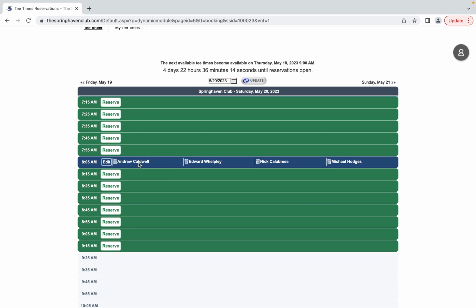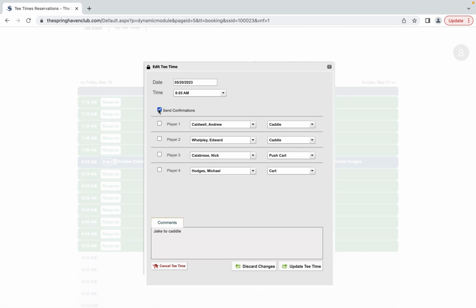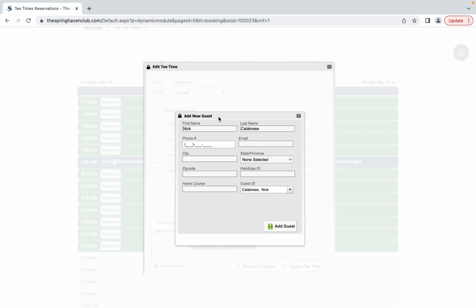Now, Mr. Caldwell now owns this tee time. If he wanted to edit something here, let's say Mr. Welpley couldn't play, or he wanted to change his modes of transportation, we could go in here and edit the tee time. So Mr. Caldwell can come back in and edit. And let's say Nick Calabrese is sick, and so Mr. Caldwell is now going to bring a guest. So I can go in under Nick Calabrese and hit New Guest. And this is going to ask me would I like to add a new guest, and I can hit OK.